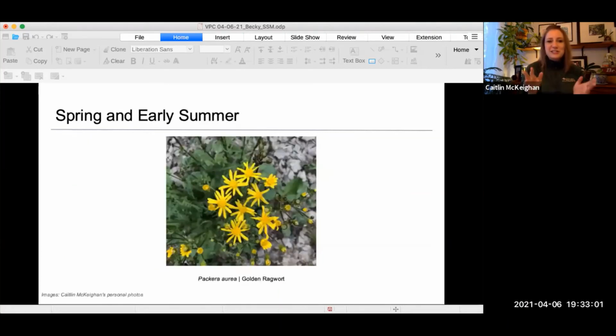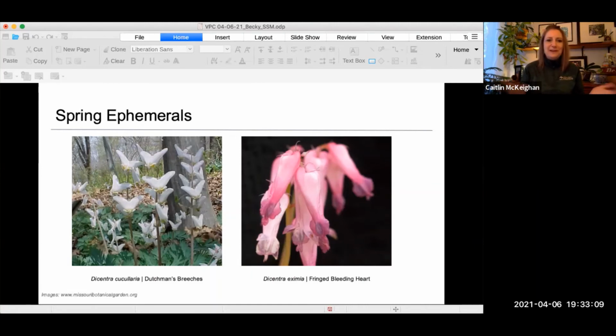And just as an anecdote, as I was putting together these slides, I said to my husband, hey, look at this picture of Dutchman's breeches. Aren't they funny? And he laughed, and he was like, that's delightful. And I was like, exactly. So include these in your garden. Next slide, please.